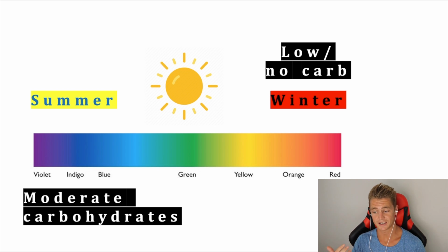People who are lighter skin complexion, their ancestry would be from a more northern or southern climate in general. So without having to do some kind of genetic test, you could just thumb guess it: if you're a lighter complexion, then you should be focusing more on a low to 0 carbohydrate diet in winter months. In summer months, you still can go to moderate carbohydrates.